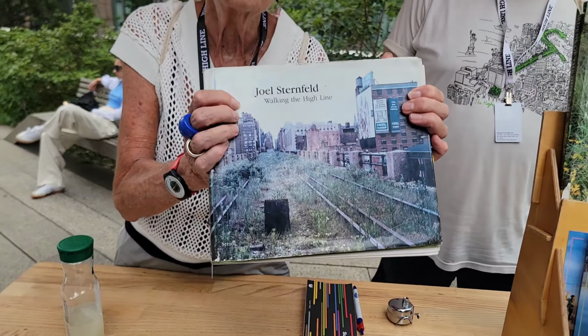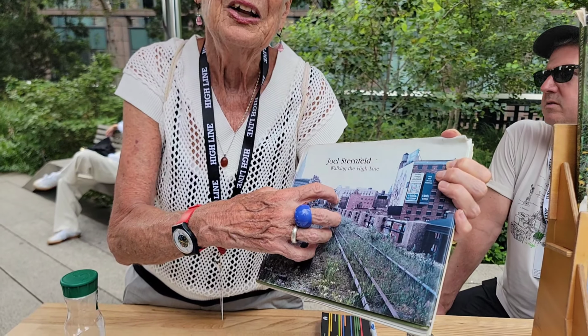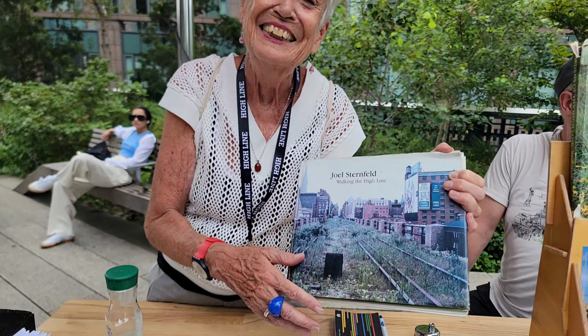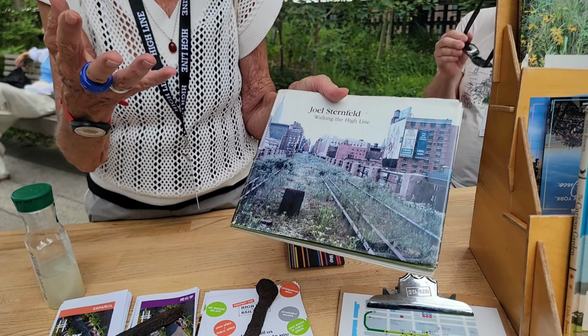What it looked like when they stopped using the train up here, the train tracks. It's like in the 20s or just before the war, right? No, this is in 1980. Oh, really? Not so far ago. No. Yeah. So they stopped using it as a freight train track in the 1980s.